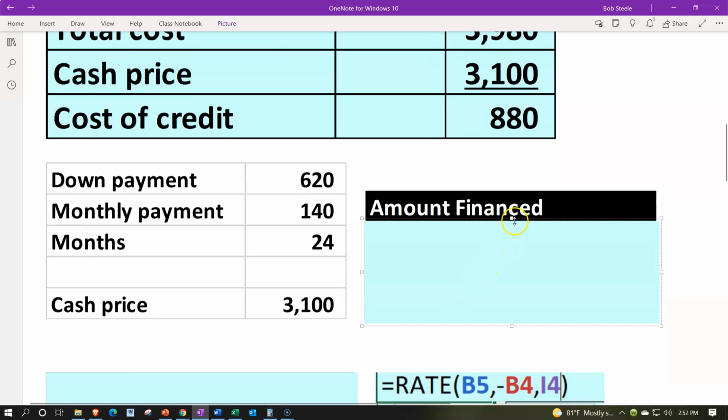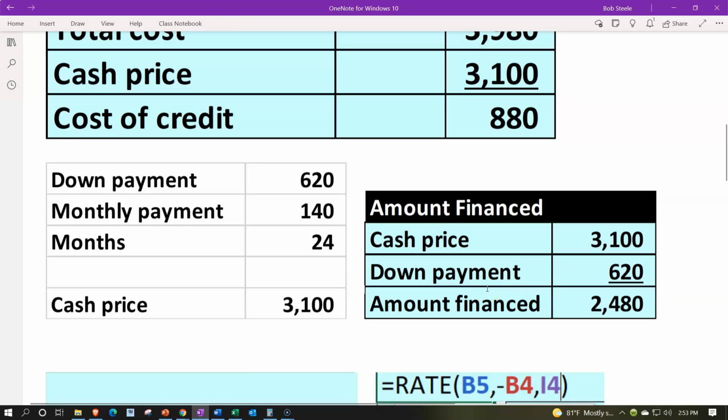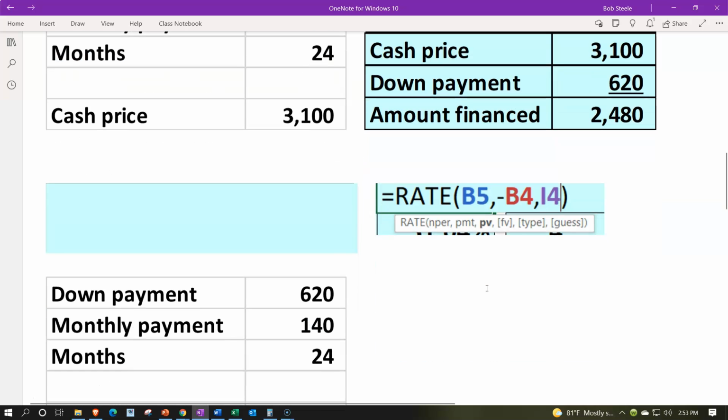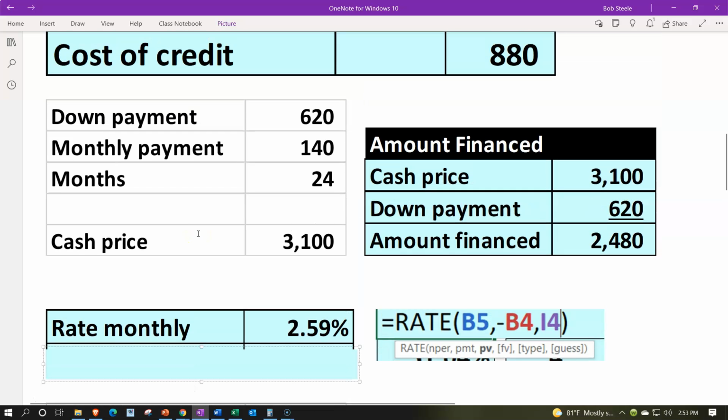So we could then say, okay, we know the amount that's being financed is going to be the $3,100 minus the down payment we're putting down of $620. We are then financing $2,480 of it. What's the rate that they are then charging us? We know that we have the monthly rate we can calculate, because notice what they gave us here.